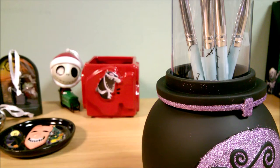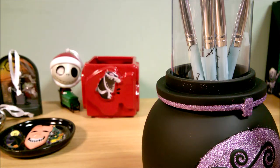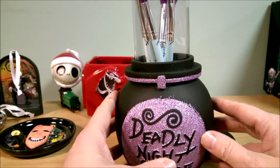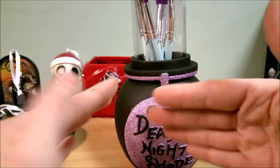Okay. So this one. Let's see what it was. This one was $35 for this. Of course, I didn't pay that much. The mug. Let's see how much the mug was. I'll tell you that one. The mug was $15, which is about right for a Nightmare mug. They seem to be like $15 to $20 on average.